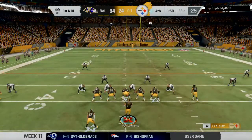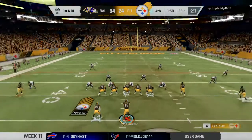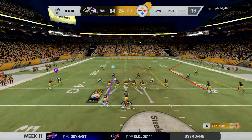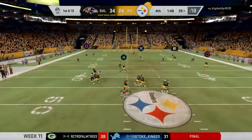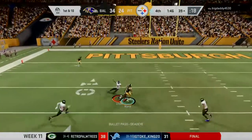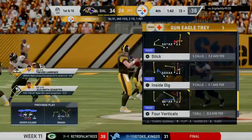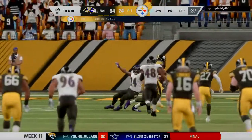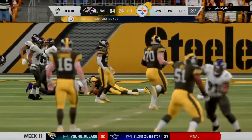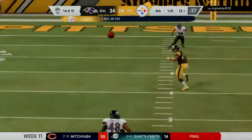So from the 39 now, they'll come up on a 1st and 10. Operating from the gun, Lawrence. Got his man complete over the middle. It's Ward. And all the way inside the 15 before they drop him. A good pickup there, 26 yards. 1st and 10 at the 13-yard line.